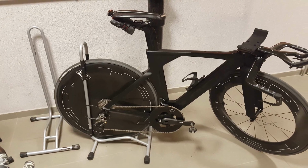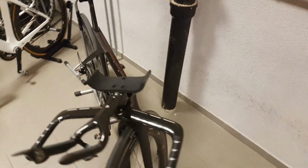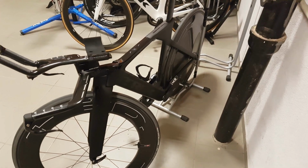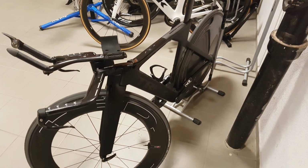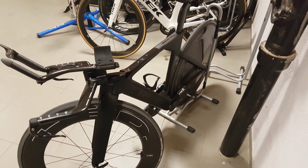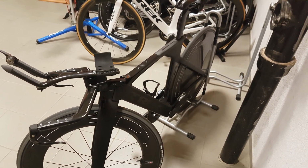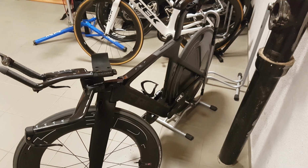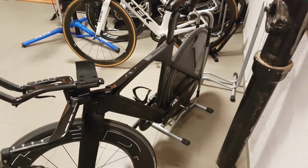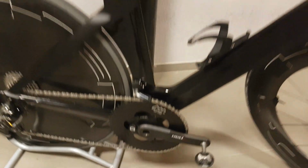Stiffness-wise, I can't really think of any difference. It handles just as well as the old bike did, even a bit more nimble in this smaller size. Because of the less advanced carbon layup and the aluminum components, it is a tiny bit heavier, I reckon around 120 to 130 grams, despite being one size smaller again. But that's not really an issue for me, because my better position far outweighs that weight disadvantage.